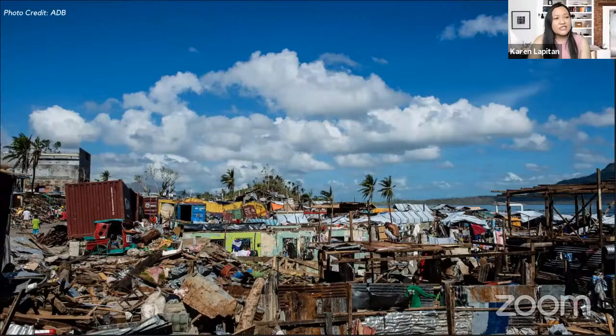Meron pa akong experience dyan sa Tacloban. We were looking for someone na na-interview before. Hindi ako yung nag-interview. Kaso nga, walang signal, walang kuryente. Nag-ikot talaga kami sa barangay para mahanap siya. Malaking challenge talaga pag ganitong kalaking crisis, no? Ang hinaharap natin. Mamaya, i-check natin ano ba yung pwedeng applicable or pwedeng i-replicate ng mga LGUs.